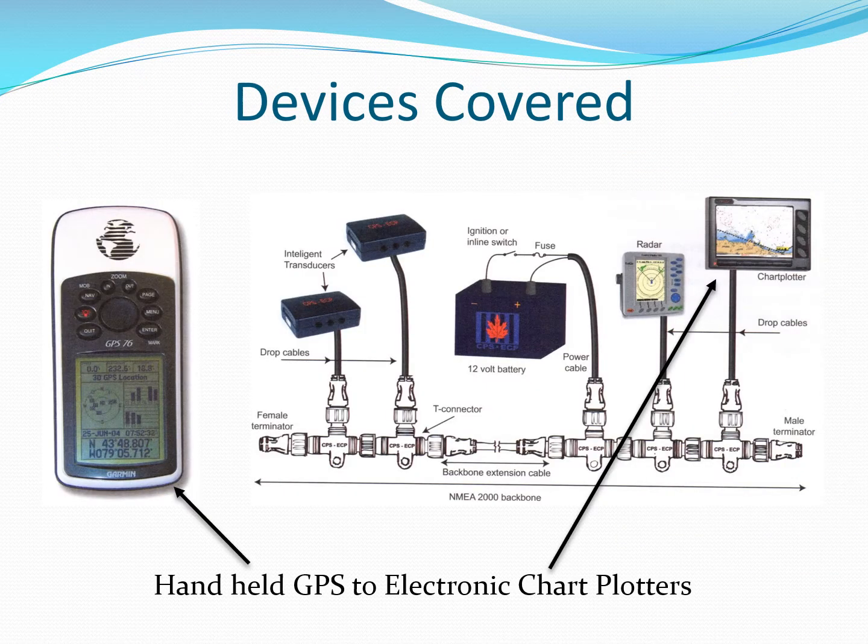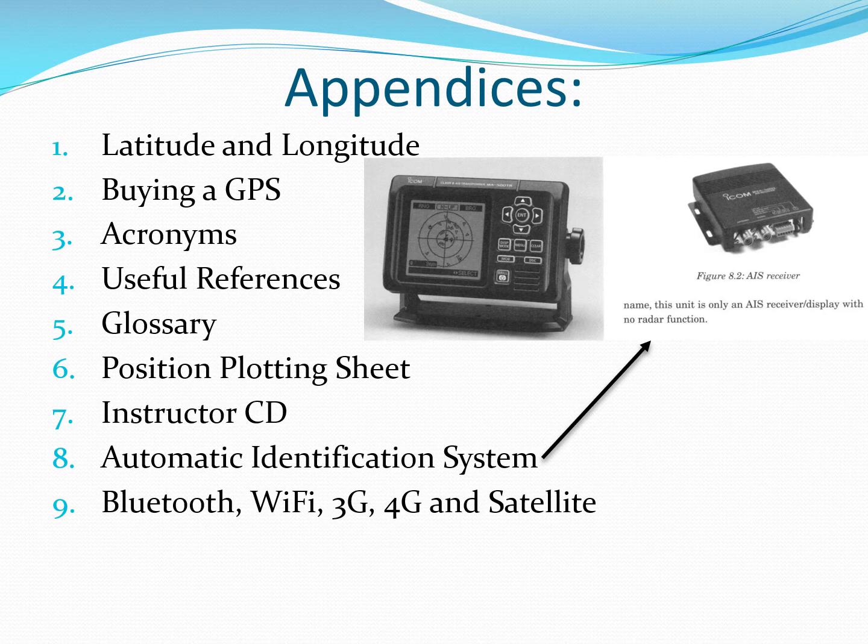The electronic navigation course covers handheld GPSs all the way to networked chart plotters. Appendices in the electronic navigation course cover latitude and longitude, buying a GPS, acronyms, useful references, glossary, position plotting sheet, the instructor CD, automatic identification systems like those shown here, and Bluetooth, Wi-Fi, 3G, 4G, and satellite communications.